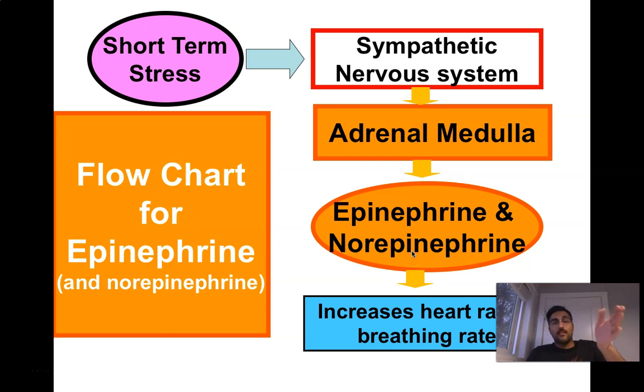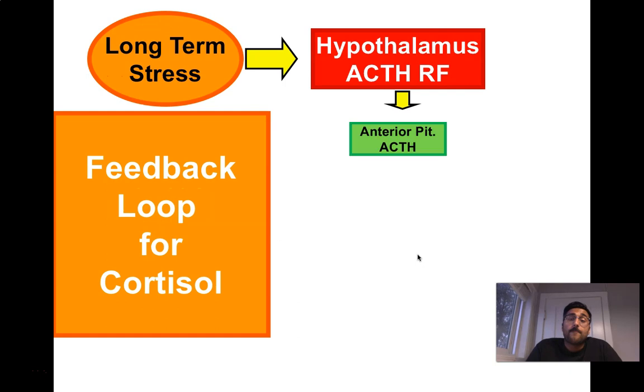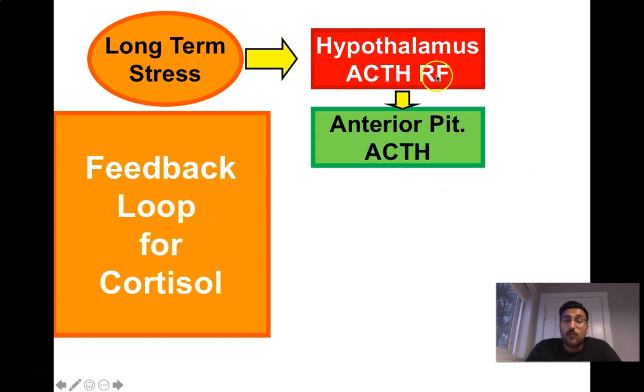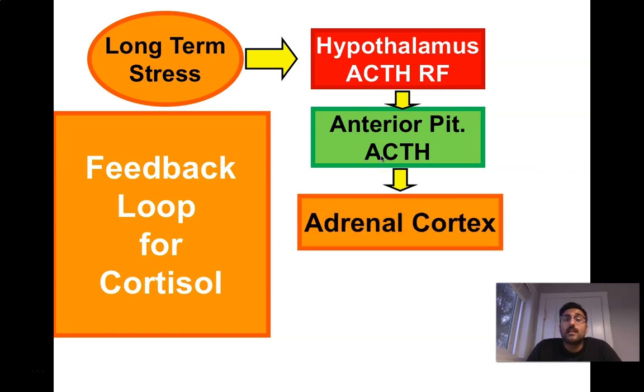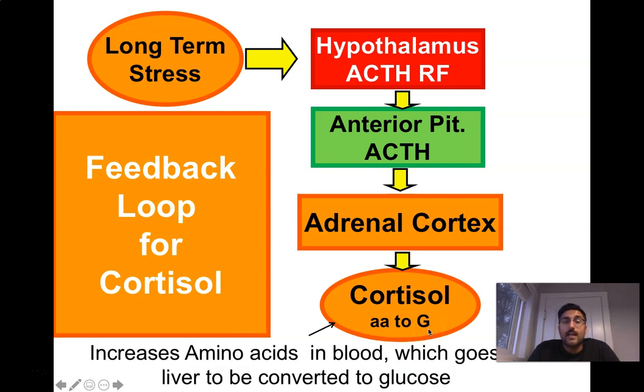When the stress is gone, the function of epinephrine ceases. It stops. The feedback loop for cortisol or long-term stress is different. You've got an adrenocorticotropic hormone releasing factor targeting the anterior pituitary, which releases adrenocorticotropic hormone. Adrenocorticotropic hormone targets the adrenal cortex, hence the adrenocorticotropic, right? Which releases cortisol. Cortisol converts amino acids into sugars or glucose, and high levels of glucose are going to trigger the body to turn off the production of cortisol.